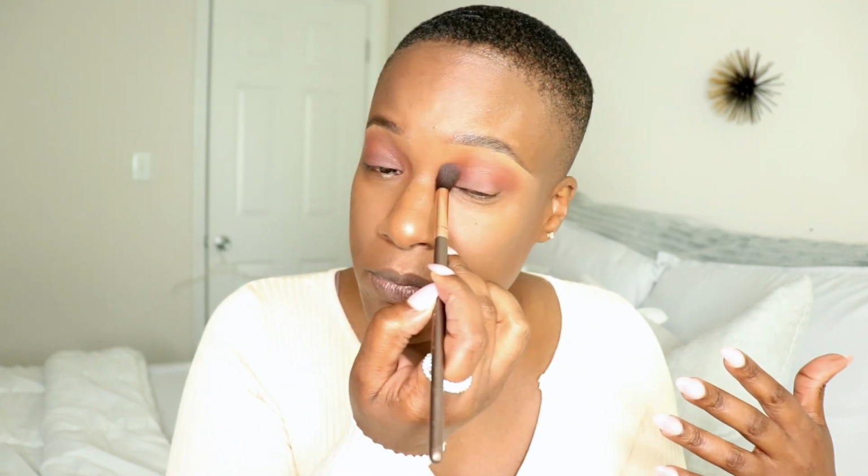So this is just giving a nice warmth to the eye, and you can kind of get away with this even in the warmer months. As we get towards the summer, you can still do something like this. It's okay to have these shades on your eyes, especially if you're gonna wear a nude lip. Even better.